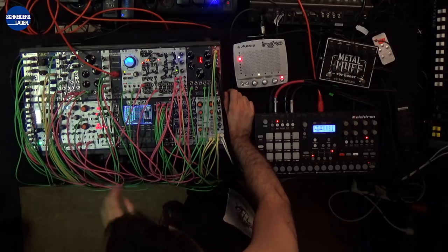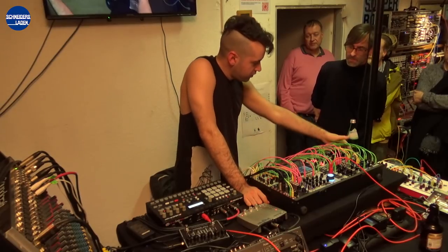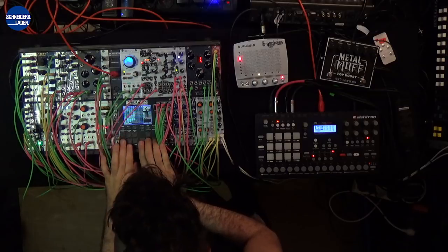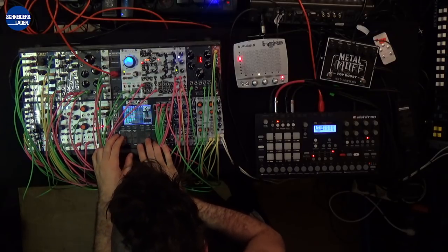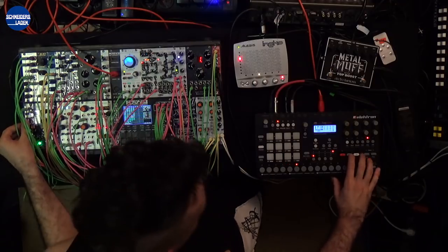Do you use it more for percussion or for sort of melodic lines? Melodic lines. I was using it sort of towards the end. I can show you a typical thing I would do. Brace yourself.